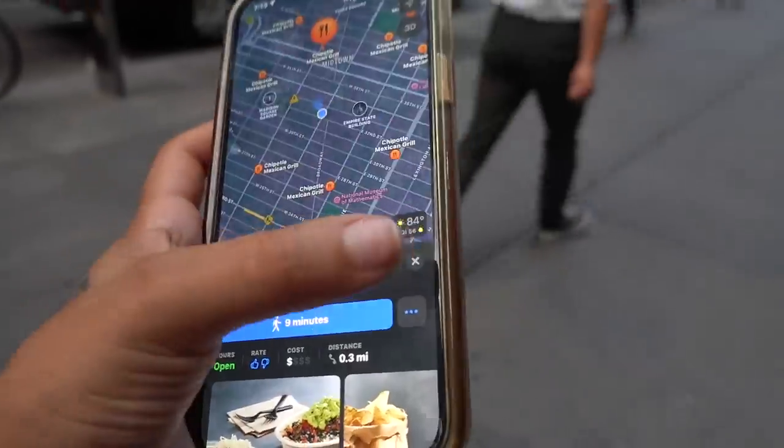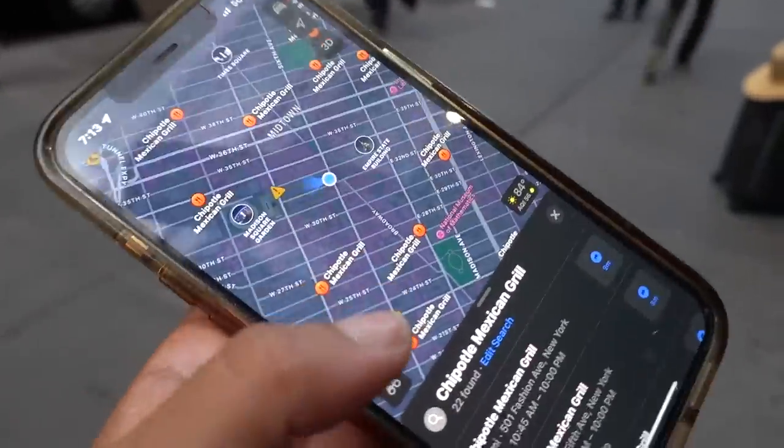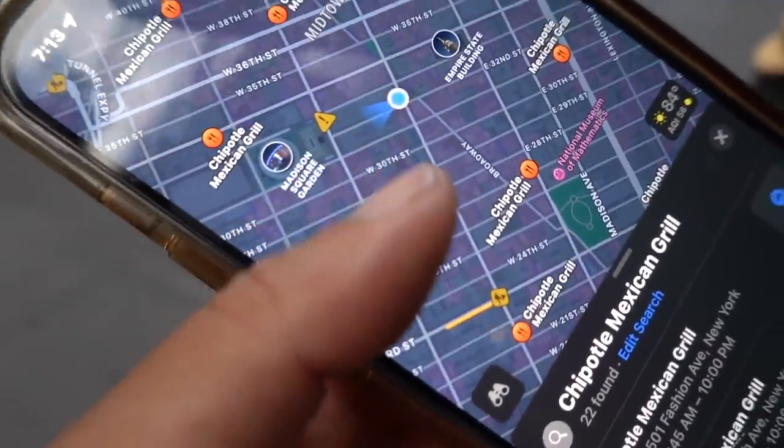I am literally starving, y'all. I have to go and get something to eat, but I don't even know what I want to eat. I hate it here. Pretty much, I'm literally in the middle of both of them. That's funny. It's just basically which direction you want to walk.